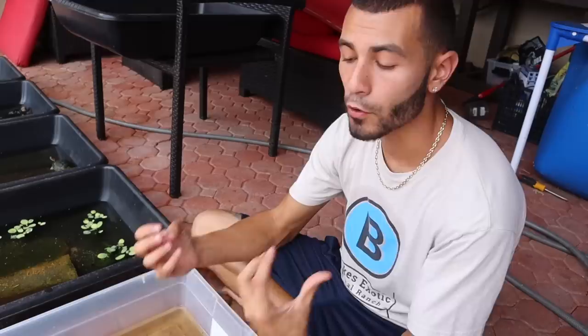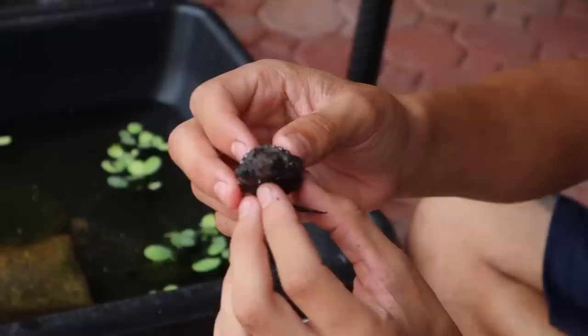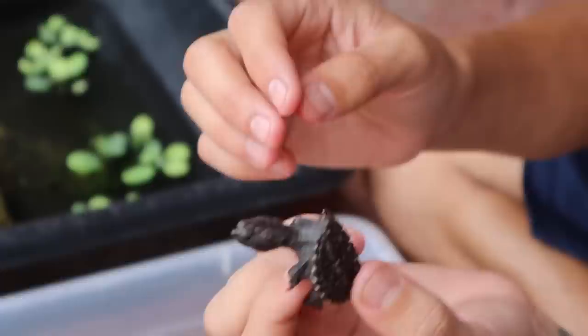All these guys are very young little turtles. They're probably around a month old tops, but look at that little guy. Absolutely adorable little turtle right there. He is very calm right now, but when he gets a little bigger, he'll probably be a lot more aggressive. But that's a common snapping turtle for you right there.